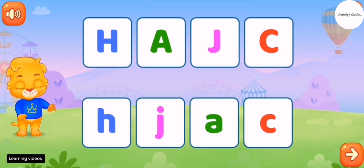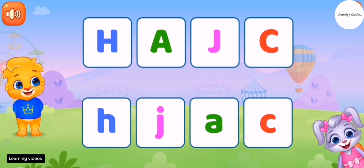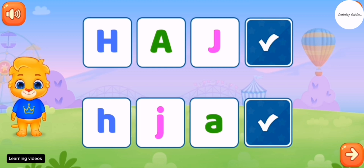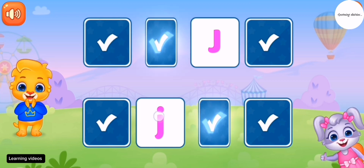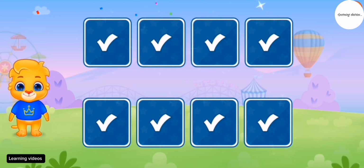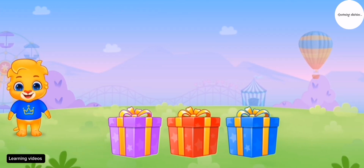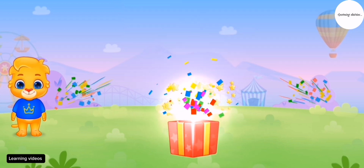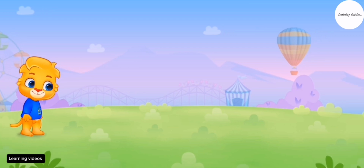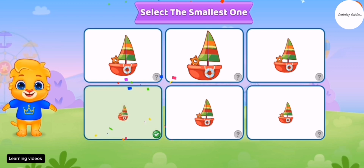Match the letters. H, A, J, C. C. H. A. Perfect. J. Select the smallest one. Woohoo!